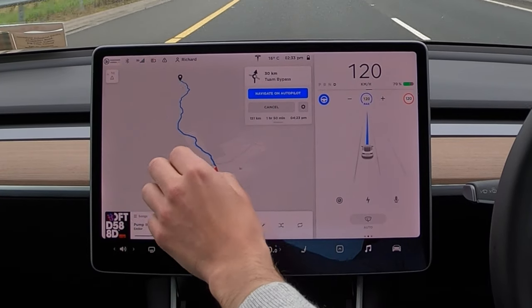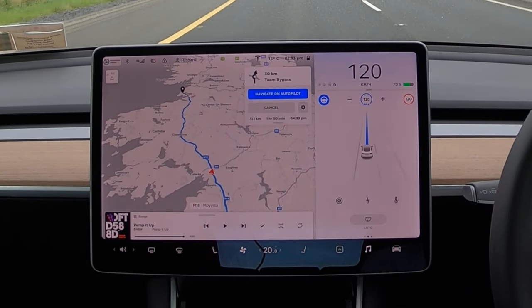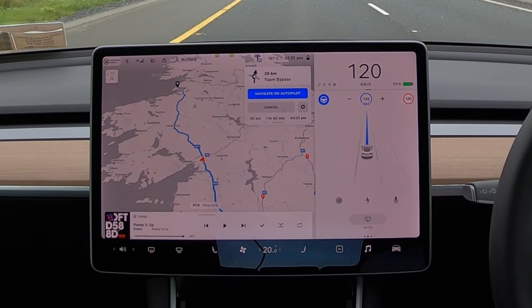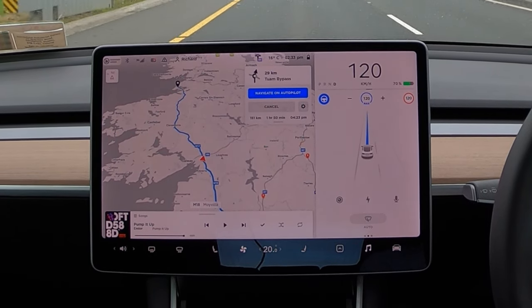So we're just going to do a quick check-in on the journey so far. I've been driving for, well, Autopilot's been driving for about an hour now, and you can see that we're coming up past Galway at the moment. So I suppose that's nearly halfway there between here and Sligo. So I suppose we've got another hour and 50 minutes left.